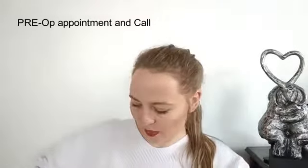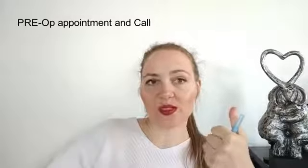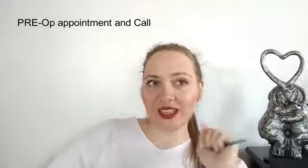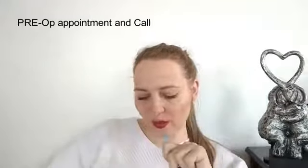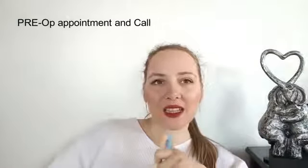So I would say that the pre-op appointment, medically, they make the checks, which is good. Okay, check, smiley faces. But on the pre-op call, they didn't give me much instructions about how to get ready, what not to do, simple things like that. I feel like they lacked instructions there.